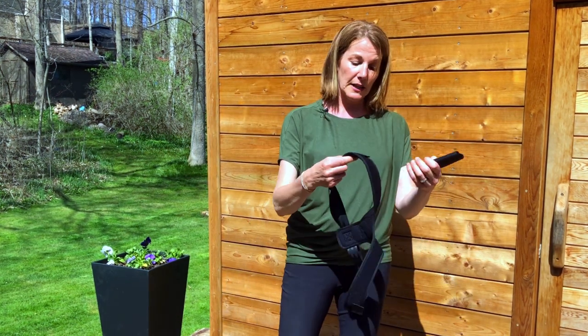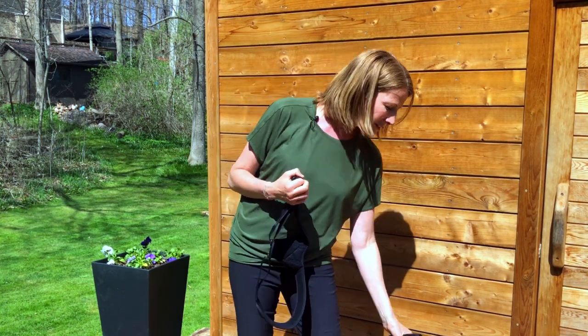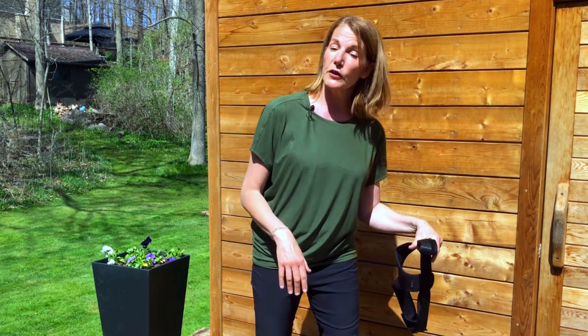And one last benefit I didn't mention about this one is look at how lovely and thick these straps are. You don't want something that's going to be too skinny like some of these are, because they're really going to dig into one area rather than just gradually ensuring that they're putting enough pressure to keep those collarbones open and helping you feel your best.